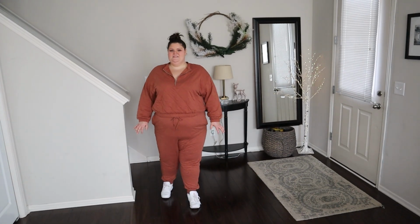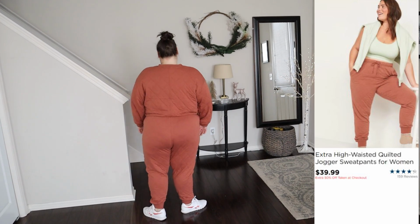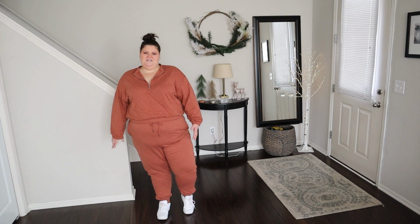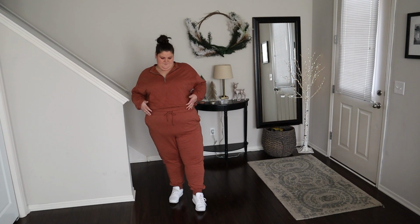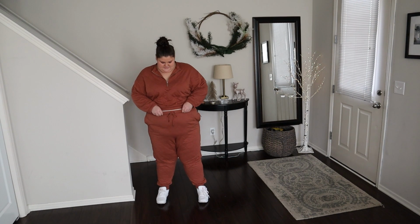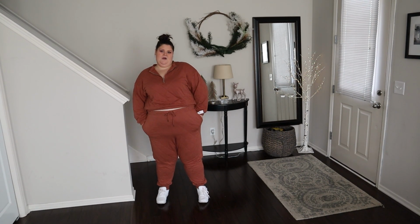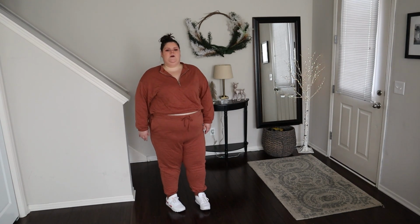And the matching pants, these are the extra high-waisted quilted jogger. I'm wearing a size 3X in the color Dateline, and it is a cotton poly fabric. So these obviously match back to the top. They have an extra high rise. There is elastic and a drawstring at the waist, and then pockets at the hips, and then just clean legs down to a band at the bottom.